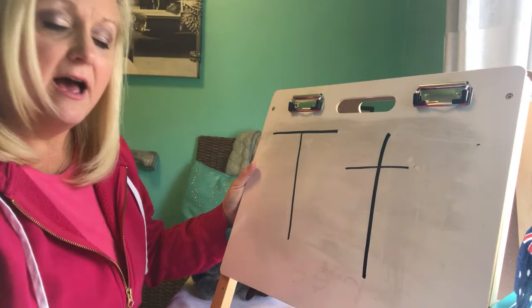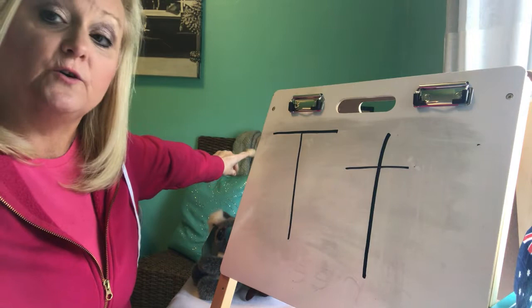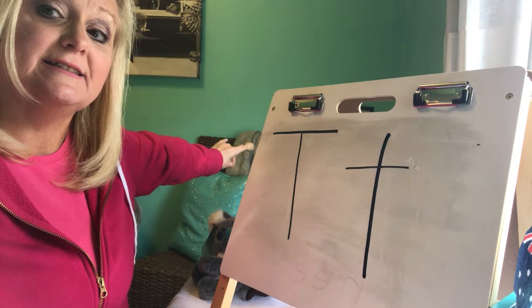Our lively letter T, we put our hands out, keep our feet together, but his voice is off. Good job. Let's see what else we can do.